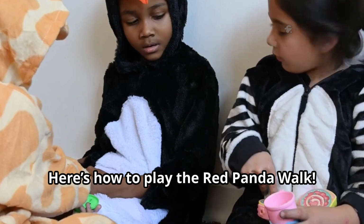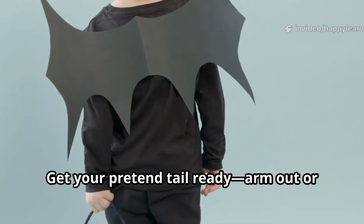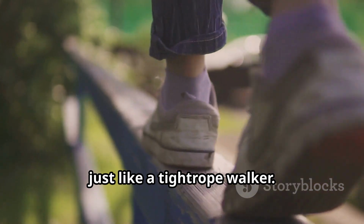Here's how to play the red panda walk. Stand at one end of your line. This is your starting tree. Get your pretend tail ready, arm out or scarf trailing. Step onto the line, heel first, then toe, just like a tightrope walker.